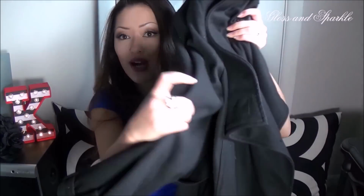And I did look this coat up, and I believe it was $225, which is super expensive. I would never be able to afford it otherwise. This was $9.99.